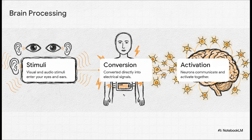Step 1. Visual and audio stimuli, like watching a human face talking, enter your eyes and ears. Step 2, your body acts as this incredible biological converter, instantly translating those sights and sounds into electrical signals. And Step 3, those signals travel straight to your brain, where neurons communicate across various departments and fire together. That simultaneous activation is exactly what allows your brain to interpret the inputs as specific words and images. For AI researchers, this third step, what's happening inside the brain, is the holy grail.